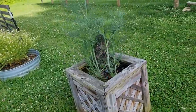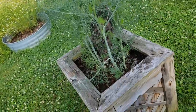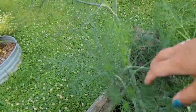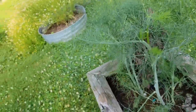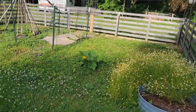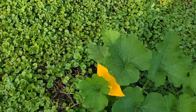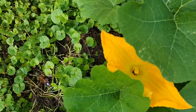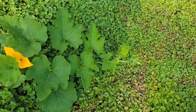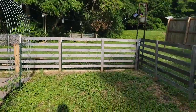This dill is going crazy. I'm gonna go ahead and harvest some of it to sell at the market this weekend. And then I don't know what to do with the rest of it, but I'm trying to get it before it completely goes to seed. And the chamomile back there, and look at that pumpkin flower. Oh my gosh, we just have to check this out. Look at this thing. And there's a bee down in there. Thank you. Yeah, that's doing fantastic. So wonderful.